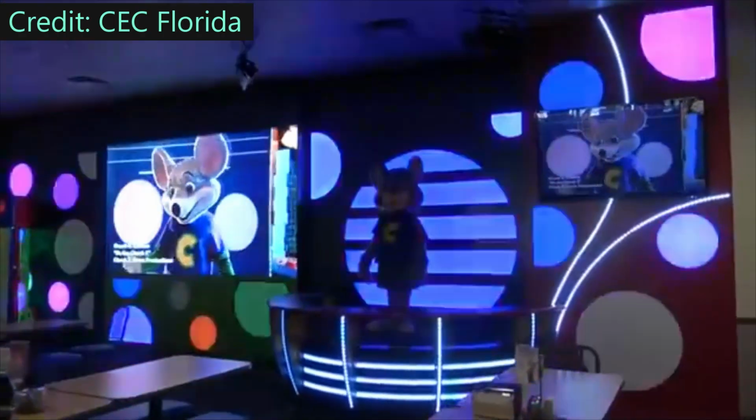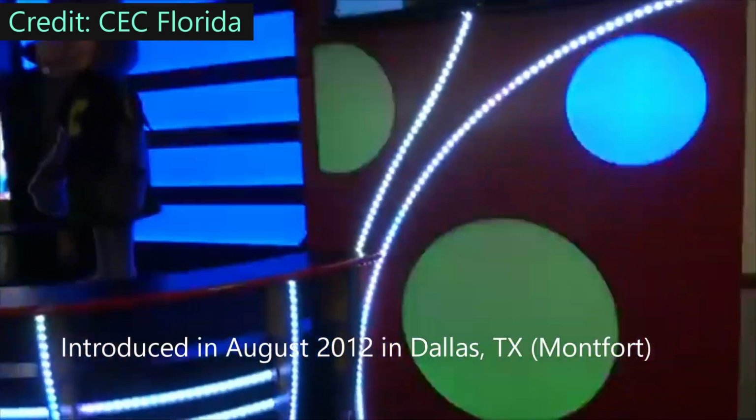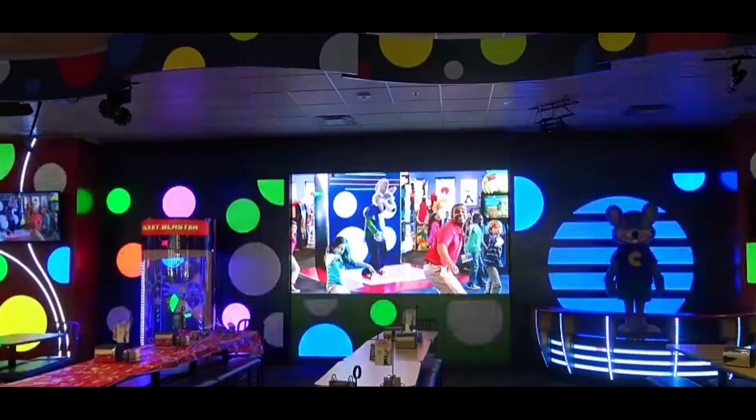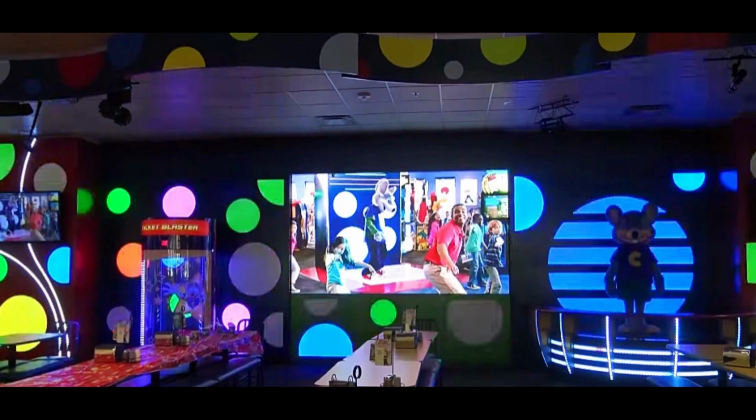The Circle of Light stage concept was unveiled in August 2012 in Dallas, Texas. More specifically, the Montfort location. Shout out Zach for the floor plans. This stage consisted of LED backlight wall panels and a large HD video screen, along with theater-like lighting. The back wall is also interactive, so you can do silly things with it.